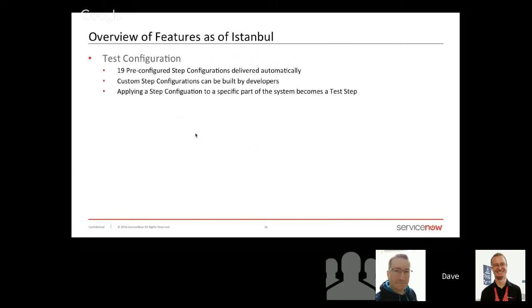So if you did not need to make that investment, you probably wouldn't. But if you find that the test framework as it exists now gets you 80% of the way there, and a little bit more custom coding gets you 99% of the way there, it may be worth it to you to spend that energy.